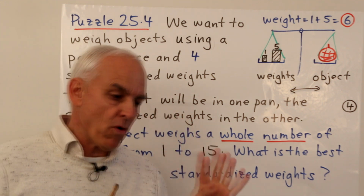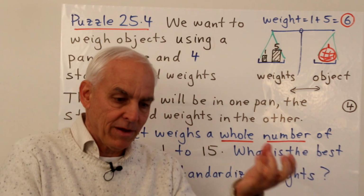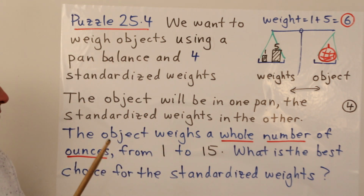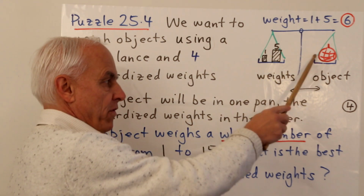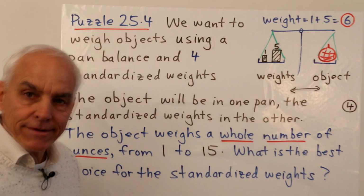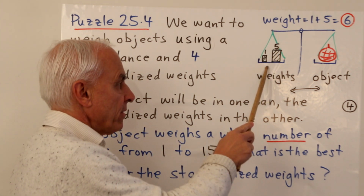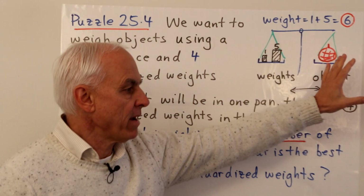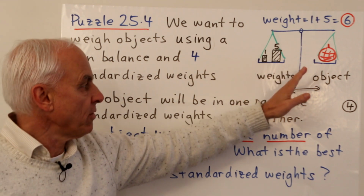So we're going to create 4 standardized weights. 1, 2, 3, 4. We're going to have these 4 physical weights that we're going to be able to use. And we're going to agree that the object will be in one pan, like over here. Maybe that's a tomato or something. And the standardized weights will be in the other. So object in one pan, standardized weights in the other. And we want to weigh the object.